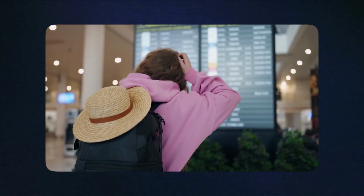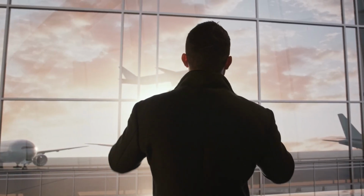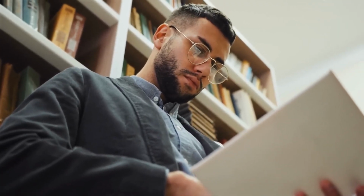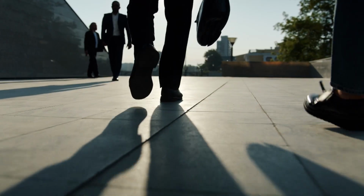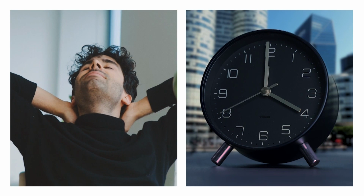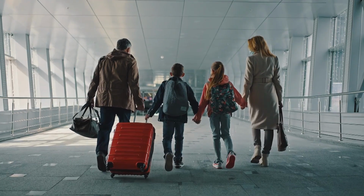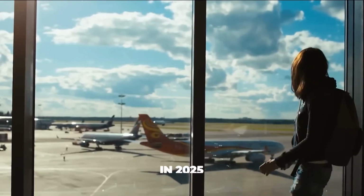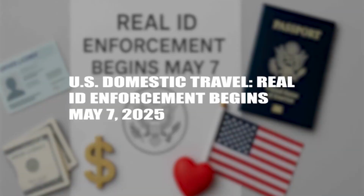It might sound complicated, but don't worry. We're going to walk you through everything step by step. We'll break down what's changing, when it's happening, and what you need to do to stay ahead. Whether you're planning a vacation, going to see family, or heading out for work, knowing these new rules will save you time, stress, and maybe even money. So let's get into it. Here are the biggest travel changes coming in 2025 and what you need to do to be ready.